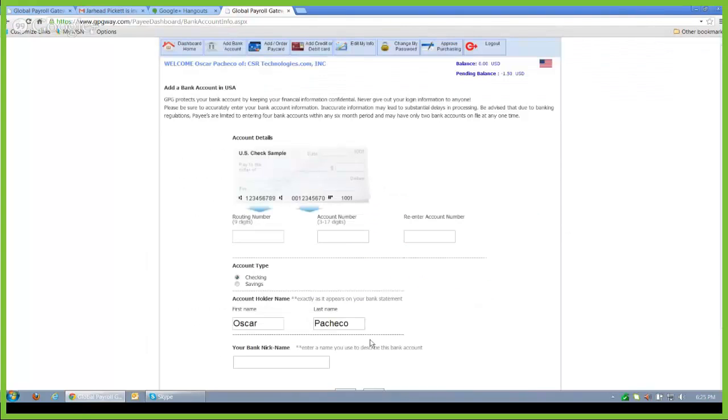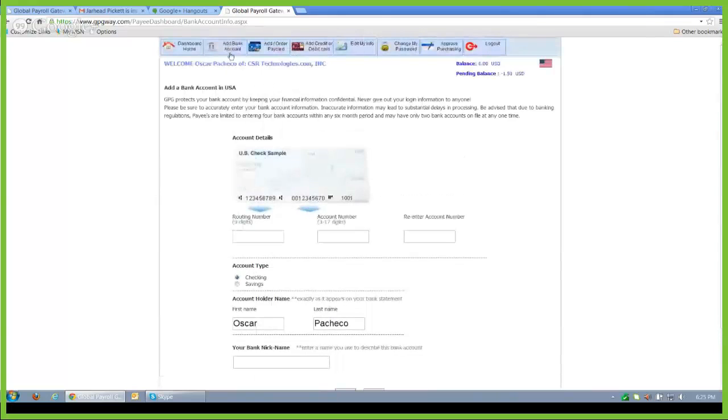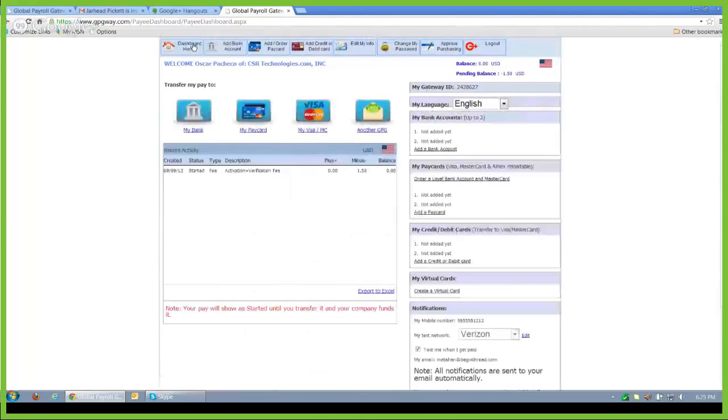You click Go, and you do just like you've seen probably on many screens before, putting in the routing number of your account, the account number, is it checking or savings, verify your first name and last name. You can make a nickname for it and hit submit. And that is going to add that bank account in. I'm not going to do it right now. So when you've got that added in, it'll show right up here under number 1 under My Bank Accounts.